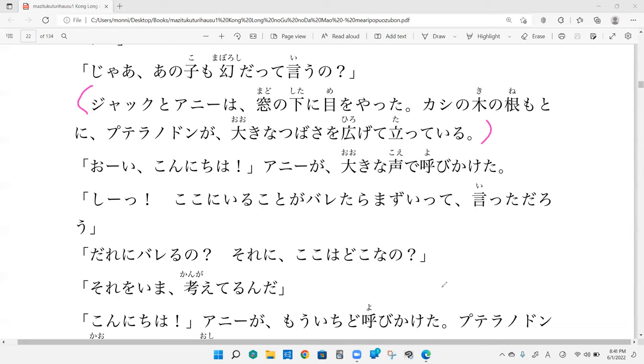And Myers, onegai shimasu. Oh, wait, never mind. Right here. Okay, now it's good. "Jack to Annie wa mado no shita ni me o yatta." So, is this saying they looked at the bottom of the window? Yes. I would say below the window. So since there's a window, I would say they're looking at the outside below it.